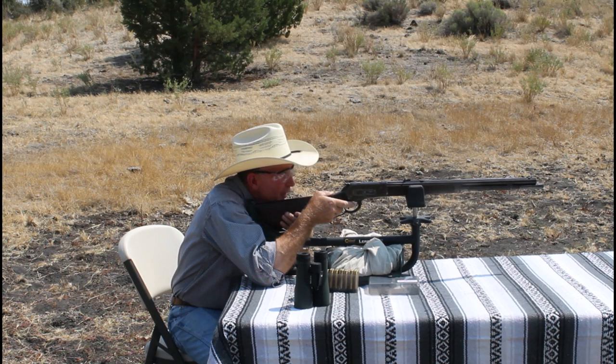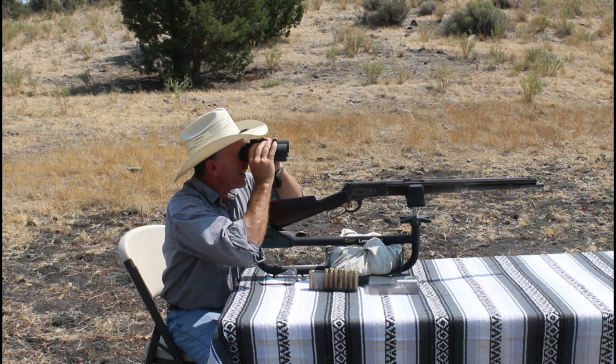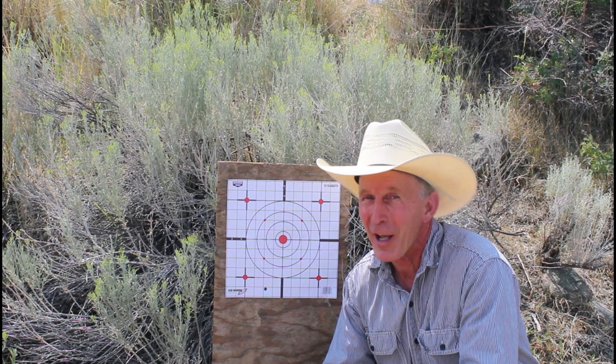Okay, so let's see how it did down there. Maybe I can take a real quick gander here with the glasses. I don't think it did very well because I can only see the first shot, which I know was low, and I'm not sure we were even on paper with any others. Okay, so I think we can safely say that the accuracy of that rifle is pretty bad.